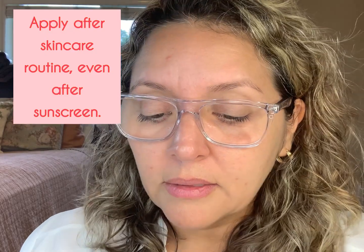Okay, so I'm going to use the Future Dew drops. It says apply 2 pumps all over face as the last step in your skin routine. Add more to the high points of the face for extra glow. So this is an oil serum hybrid, okay? This is supposed to add a glowiness to your face. As the instructions say, the Future Dew is supposed to be the last step.